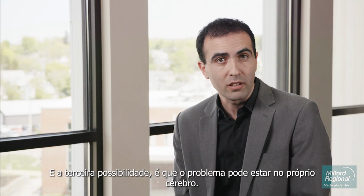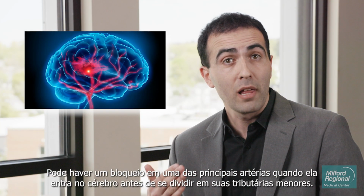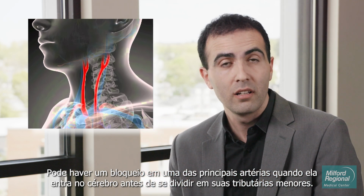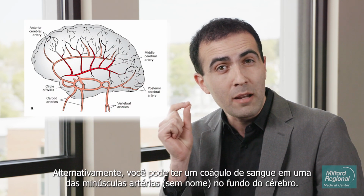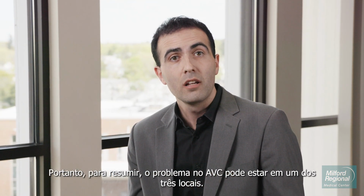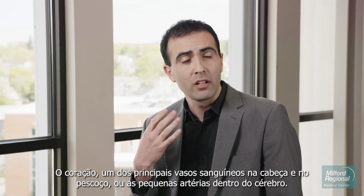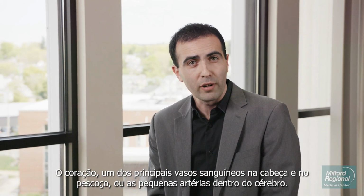And the third possibility is that the problem could be in the brain itself. There could be a blockage in one of the major arteries as it enters the brain before it splits off into its smaller tributaries. Alternatively, you could actually have a blood clot in one of the tiny unnamed arteries deep within the brain. So, to summarize, the problem in stroke can be in one of 3 locations: the heart, the major blood vessels of the head and neck, or the small unnamed arteries inside the brain.